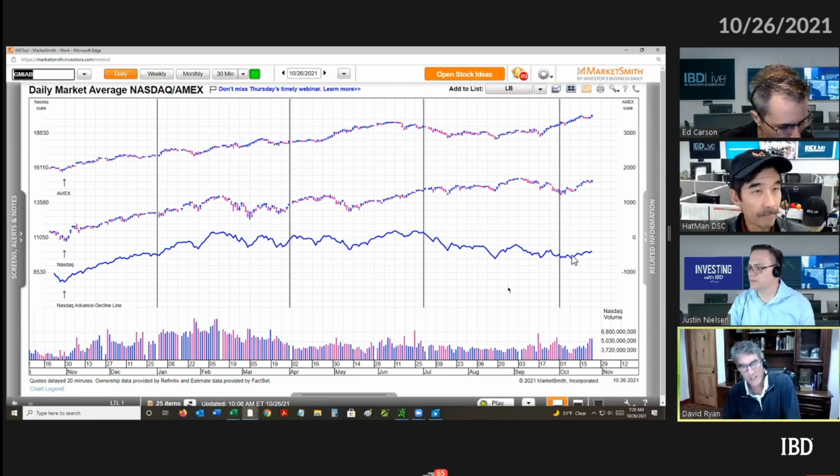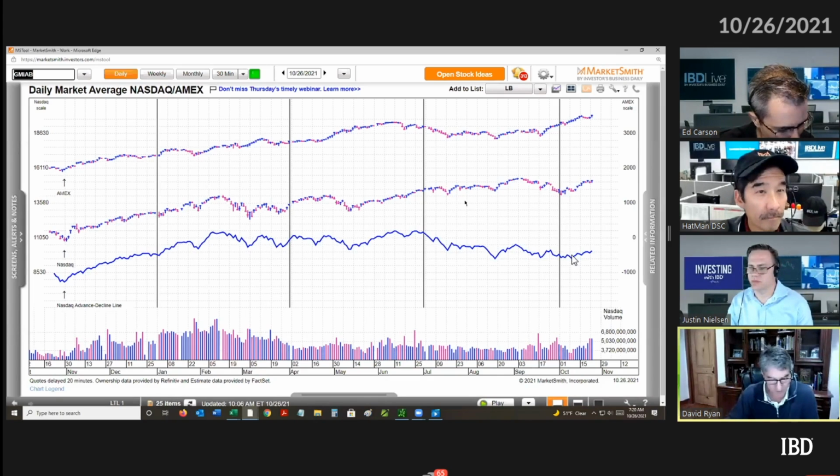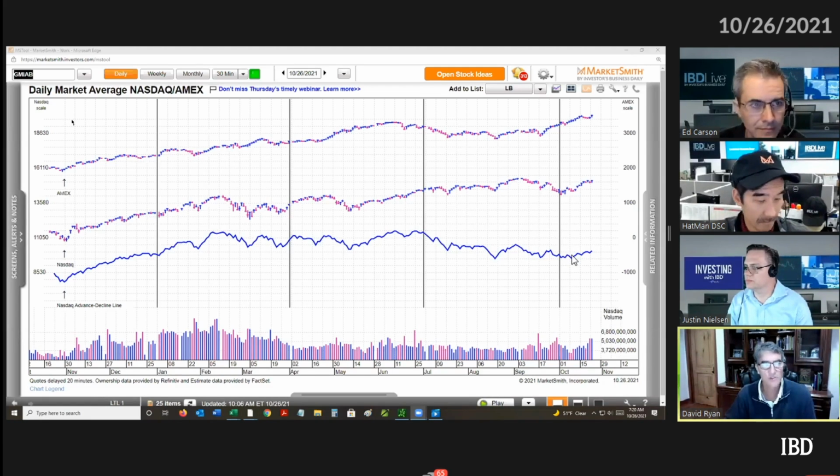You're not going to probably see too many undercuts in a market like this that keeps on going up. But it's something that is a great little formation to keep an eye on, especially if you've been in a stock.